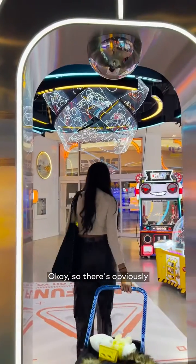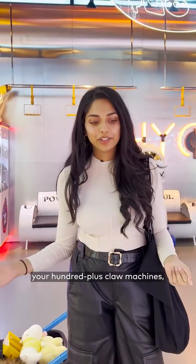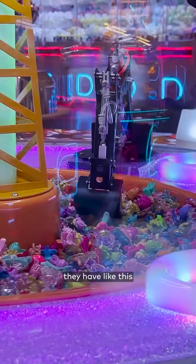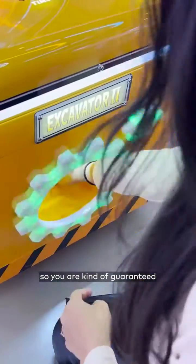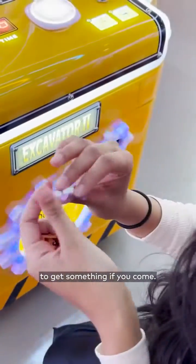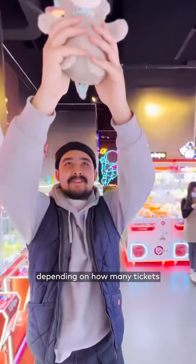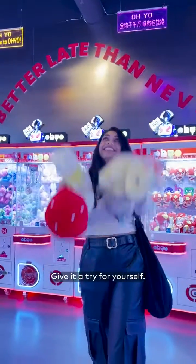Okay, so there's obviously your 100 plus claw machines, but they have other machines here. They have your coin machines, and over there they have like this twist and turn machine, so you're kind of guaranteed to get something if you come. And once you have your winnings, you can exchange it for an even bigger prize depending on how many tickets your winnings are worth. Give it a try for yourself.